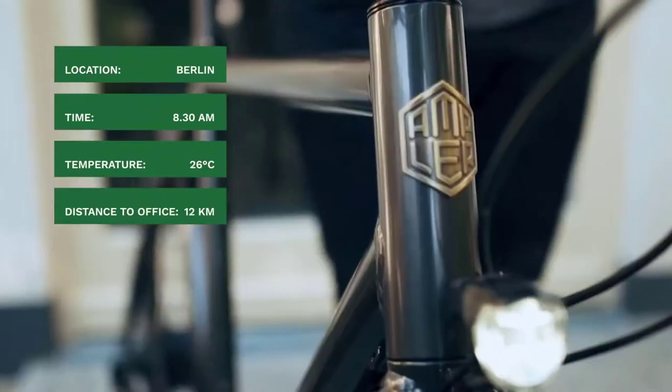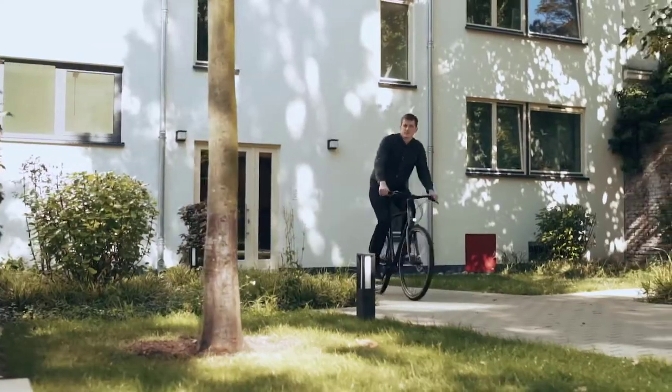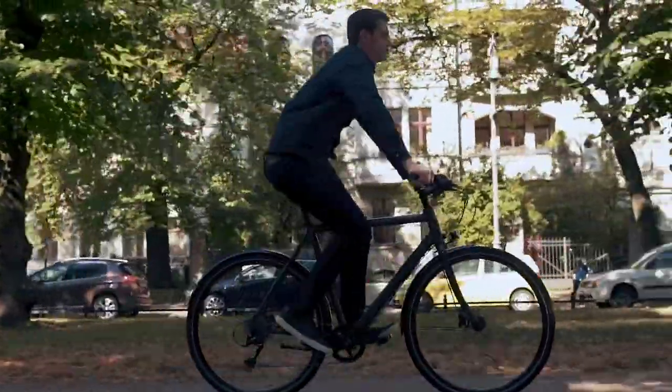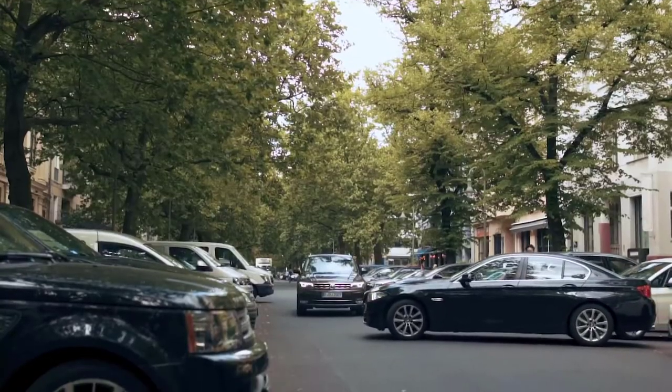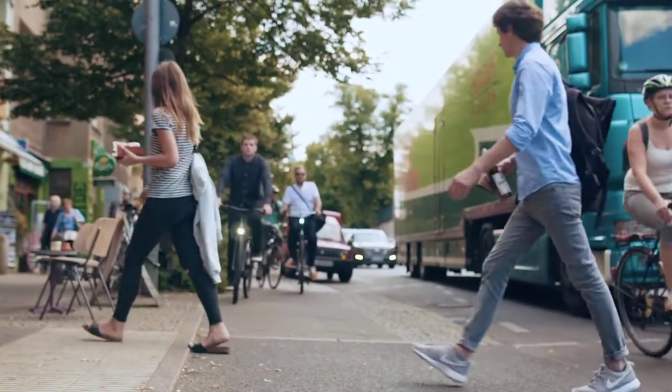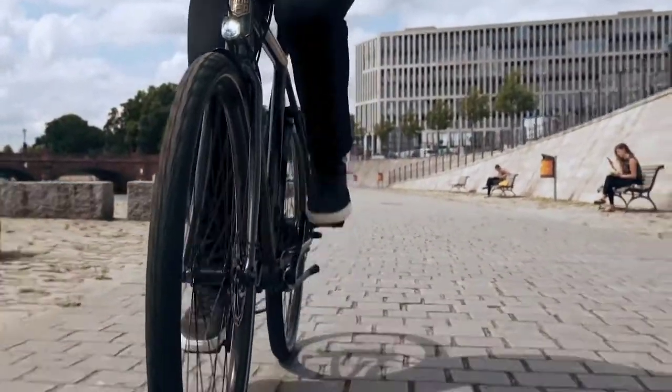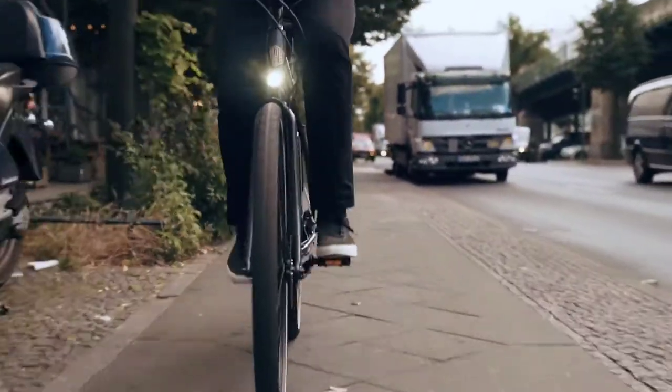Coupler is a light electric bicycle that removes physical barriers such as hills, wind, and sweat from cycling. Traffic, no parking spaces, sweat-breaking distances, and stress. This is what people face on a daily basis. So we created Amplair to solve this urban commuting problem.